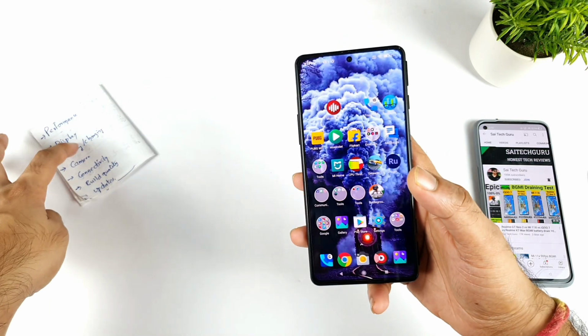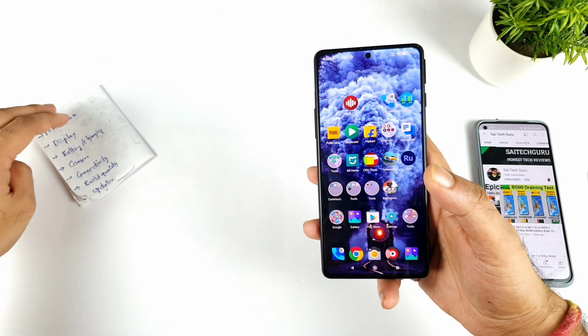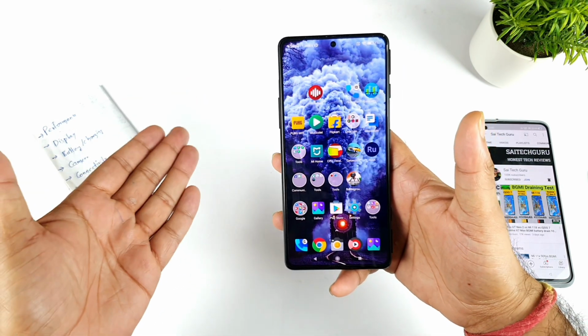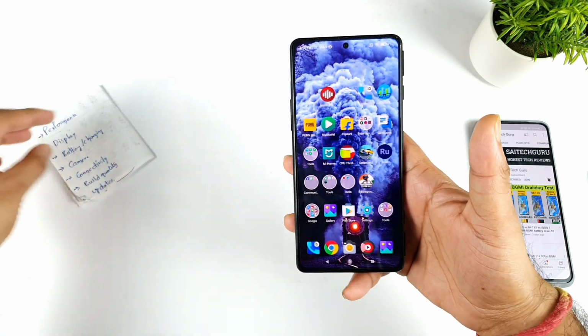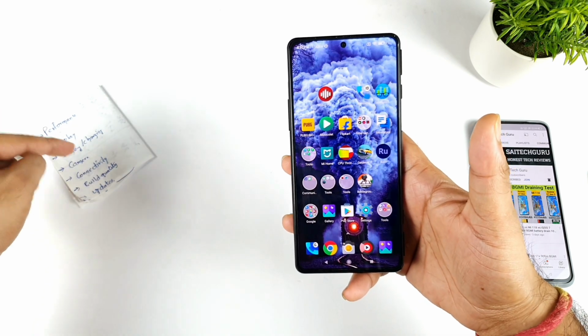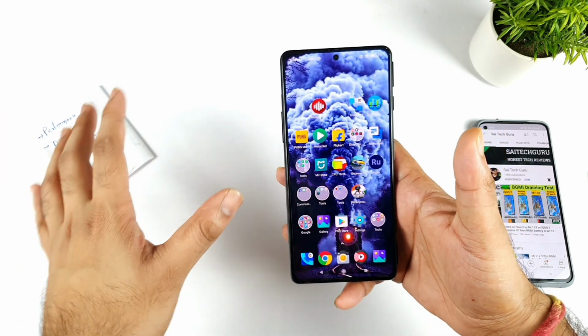So display, battery and charging backup, I don't have any issues. Performance is also not an issue for me because RAM optimization is very good. Multitasking is really great in this device, so no problems. Now the problem actually begins from here. So camera and connectivity, and the camera is slightly disappointing in this phone.